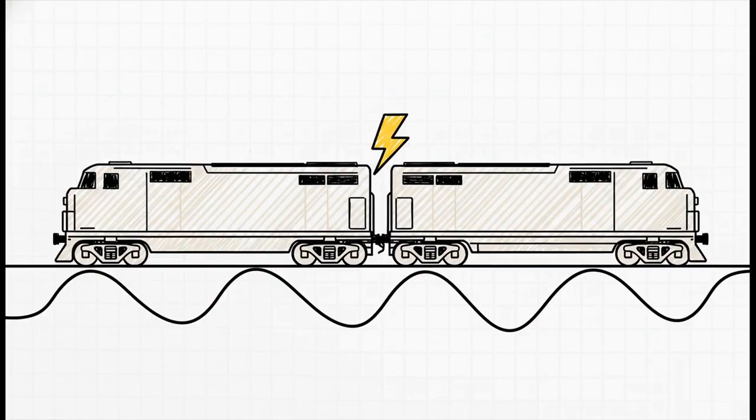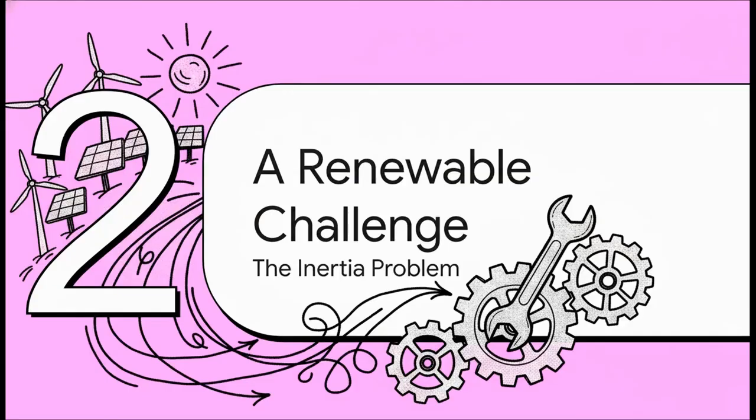Think about it. That immense rotating mass acts like a giant shock absorber. So if a power plant suddenly trips offline or some huge factory powers up and creates an imbalance, the grid's frequency starts to drop. But all that physical inertia resists that change. It slows everything down, buying precious seconds for other power plants to kick in and stabilize the whole thing. It is literally our built-in safety net. Okay, so if this system has worked so well for so long, what's the problem, right? Well, it turns out the very technologies we need for a clean future are the ones that kind of throw a wrench into this old mechanical system.